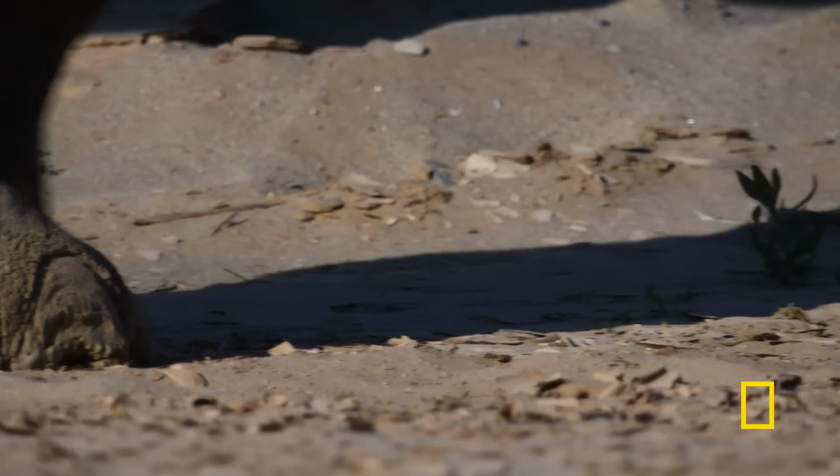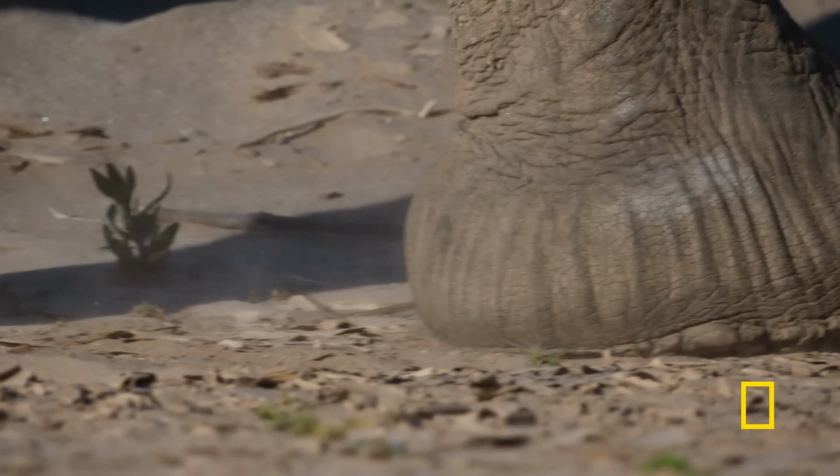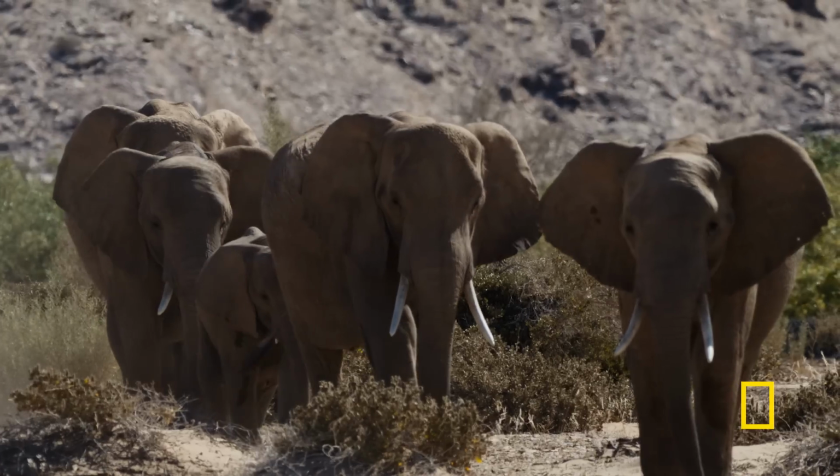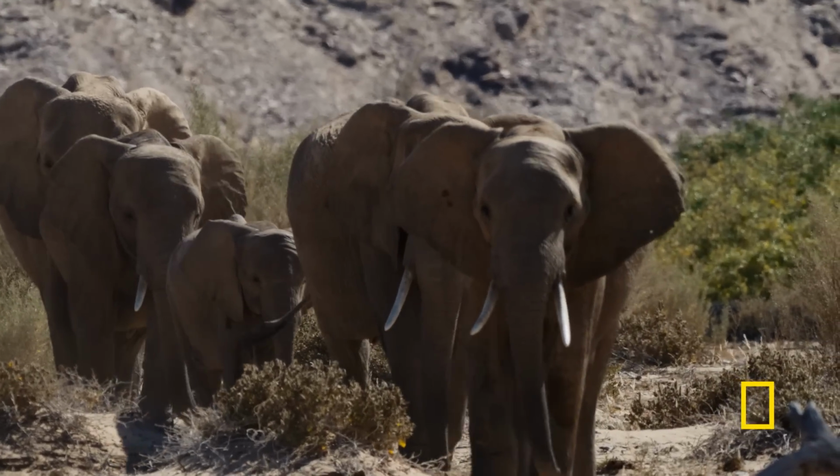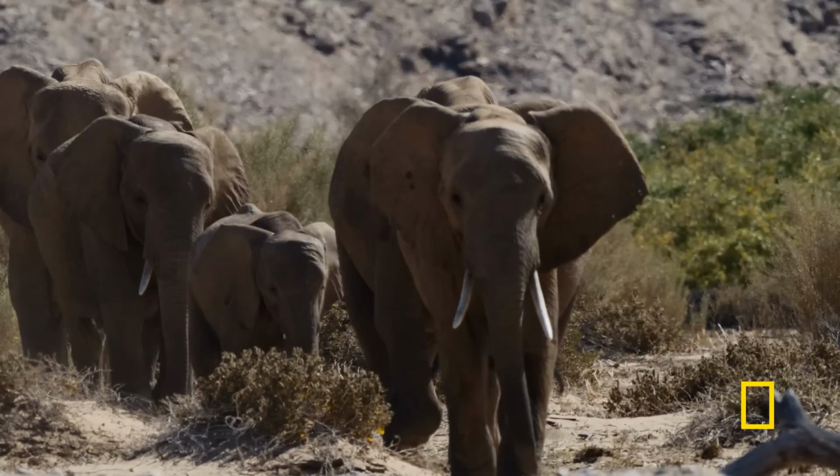It's incredibly tough for an elephant here. Food and water are both scarce, and it's only getting worse. In the Namib Desert, climate change has brought with it a 5-year drought.